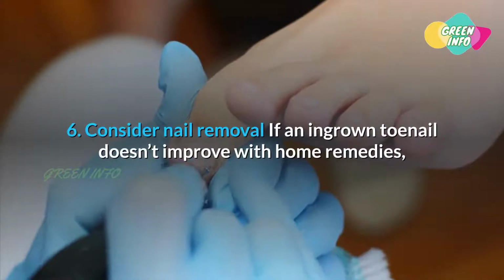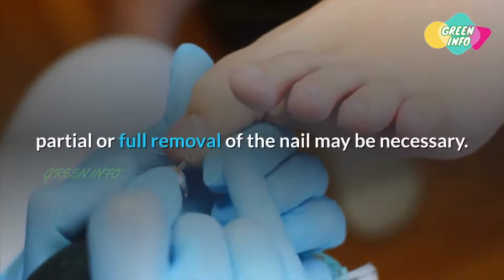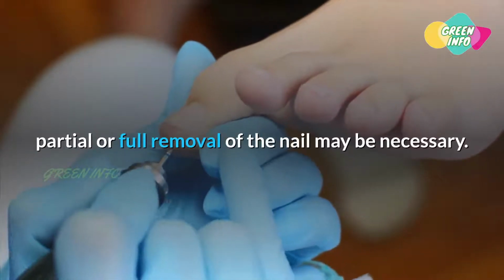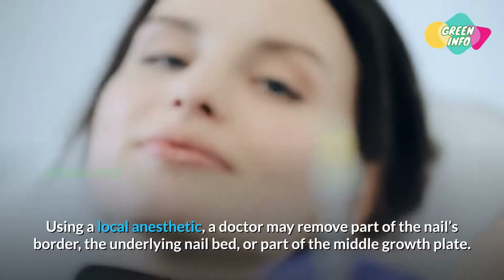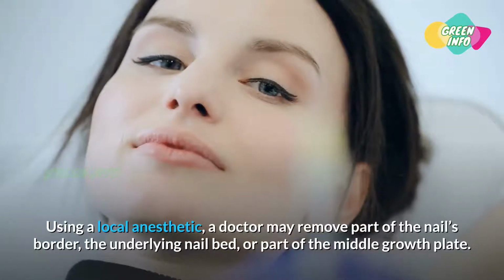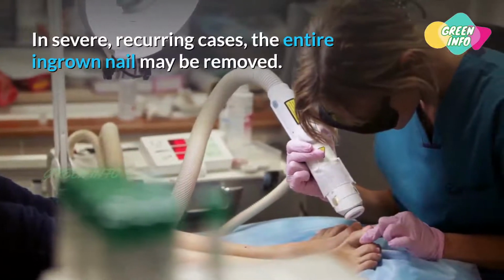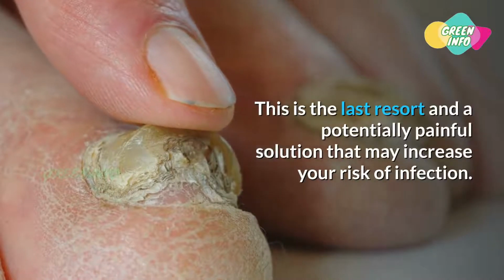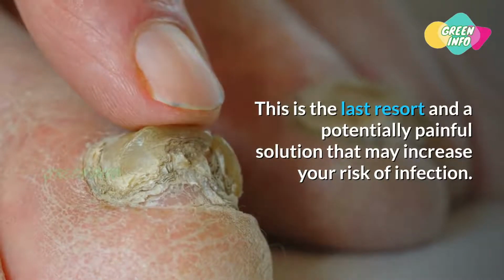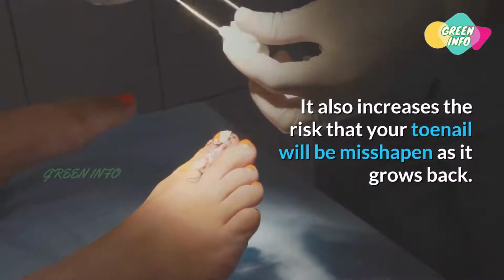6. Consider nail removal. If an ingrown toenail doesn't improve with home remedies, partial or full removal of the nail may be necessary. Using a local anesthetic, a doctor may remove part of the nail's border, the underlying nail bed, or part of the middle growth plate. In severe, recurring cases, the entire ingrown nail may be removed. This is the last resort and a potentially painful solution that may increase your risk of infection. It also increases the risk that your toenail will be misshapen as it grows back.